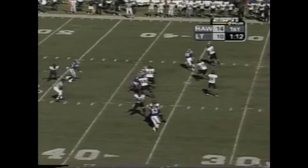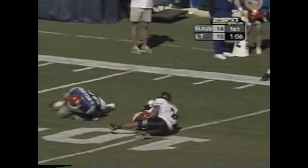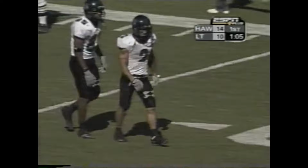Chang has plenty of time to throw and looks deep. His intended wide receiver, Chad Owens, drags it in around the 20 and is pulled down at the 10-yard line. What a great route and an unbelievably accurate throw.